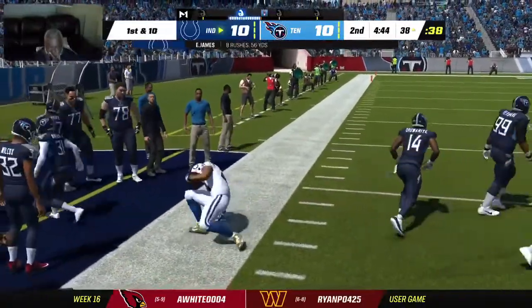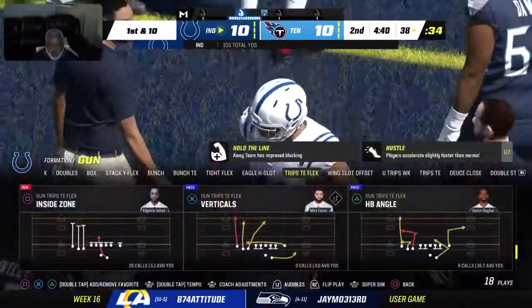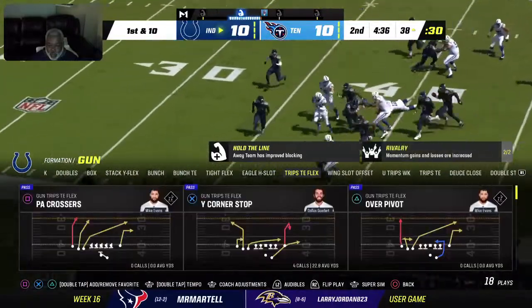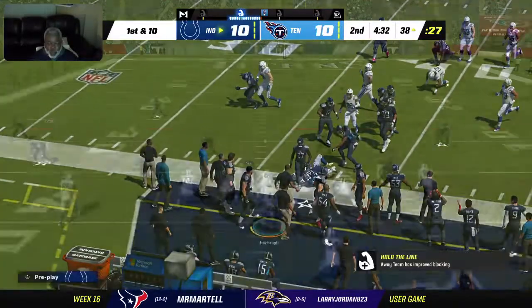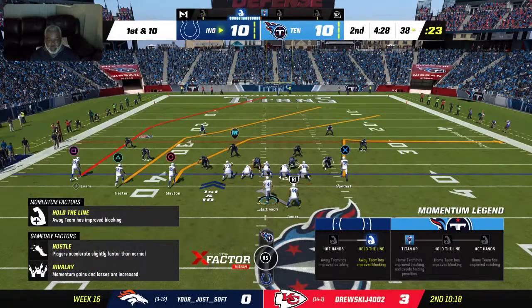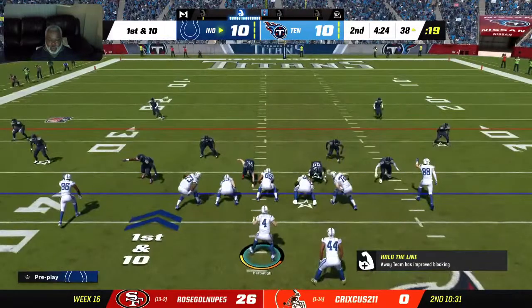Indianapolis moving the chains there on a gain of 12. Brandon, what were they thinking on defense here? They looked like they were playing for the pass. That was third and short. Yeah, it was an easy pickup because they handed it to them. That was way too easy. Just looked like absolute confusion defensively. Not sure why they were in that set. Yeah, I'd say you should have a few men in the box there.